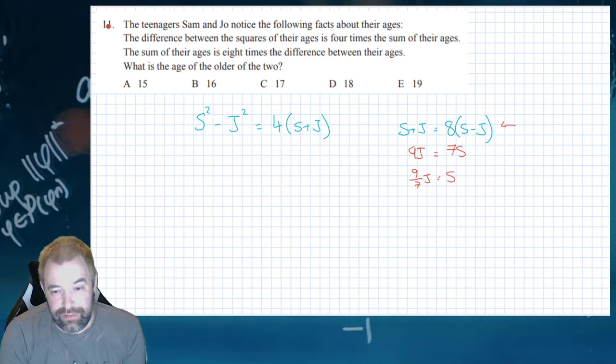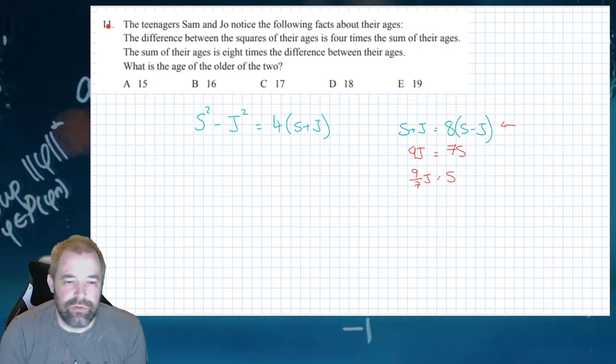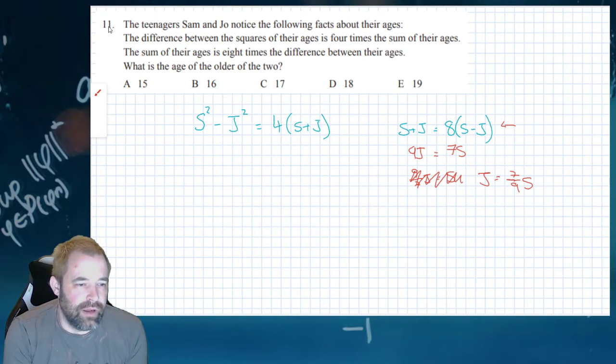This doesn't look nice, but we will give it a go. We will substitute in because S is the older one. We probably want to do it the other way around, actually, don't we? Yeah, we're going to do it the other way around. We're going to say that J is 7/9 of S. And then we're going to substitute J into the right-hand side equation.